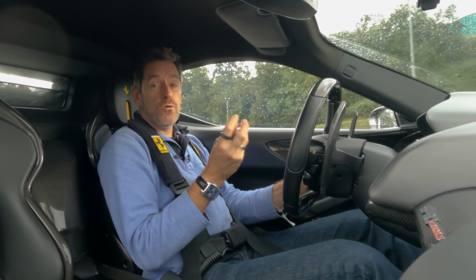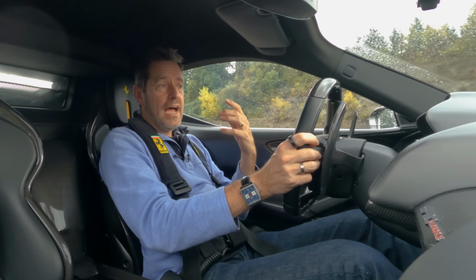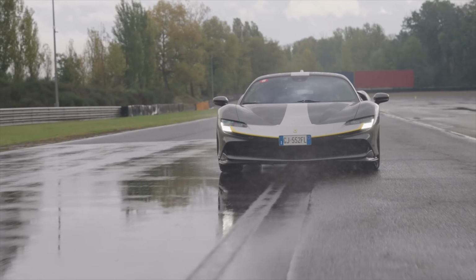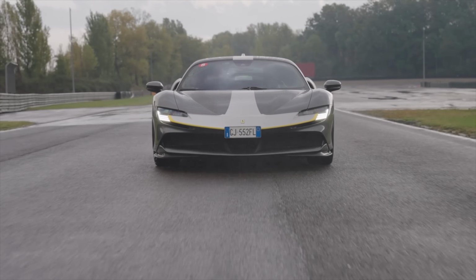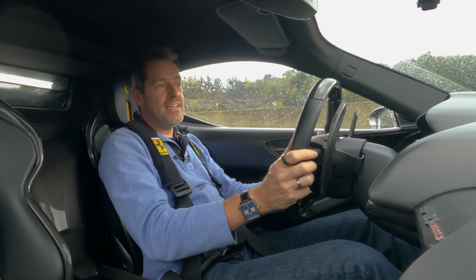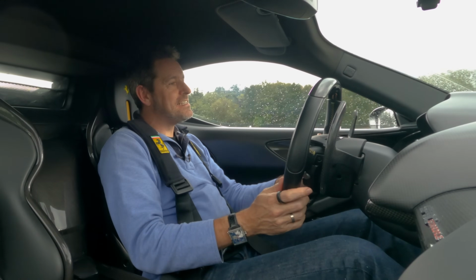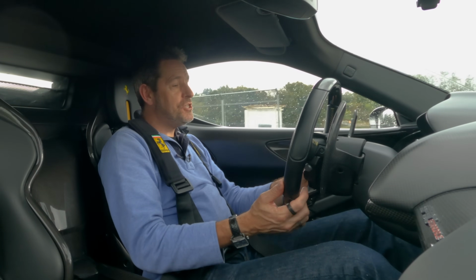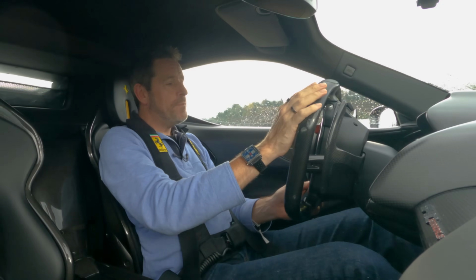But they have the Corsa Piloti, and you can pay to go on that. You can basically go to Maranello or Varano and learn how to drive Ferraris quickly on circuit with Ferrari instructors. And that's exactly what is going to happen next: I'm going to go back to the pits and get tuition from a Ferrari Corsa Piloti instructor.